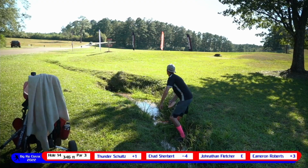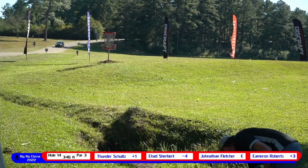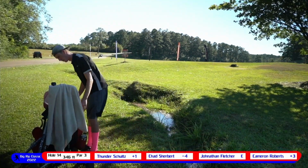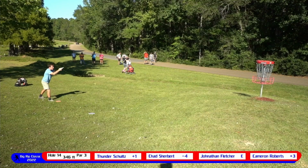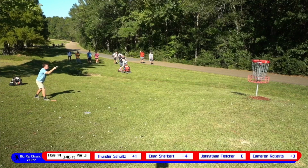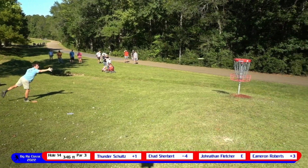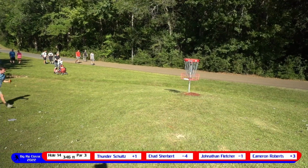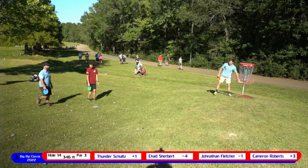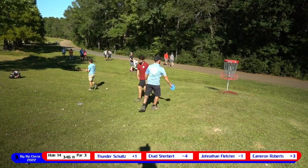Also, another thing to note, that's actually a little Black Creek right there. The hole that the water's in is above Cameron's head, and he's about 6'5". So fortunate enough not to have his disc fall in that, but it looks like he'll be taking a par. Is that casual water if you do land in there? Yes, it's just you lose your disc. Jonathan, despite Thunder moving his disc, able to cash in his birdie from about 25 feet.